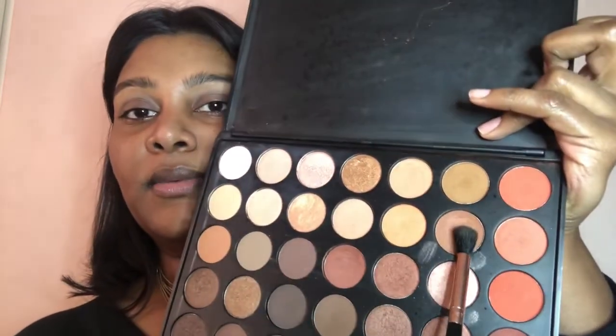I like to do my eyes first, so I'm gonna start with eyes first. We're gonna do a transition color first. I'm going to use my Switch Beauty Slay for Days palette. I still have the old school packaging one, and I'm going to use this color here as my transition.